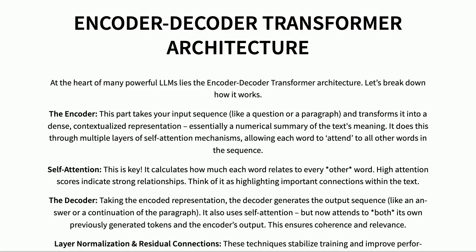Okay, let's talk about how these huge language models actually understand what we're saying. It all starts with the encoder-decoder transformer architecture, a really clever design. The encoder takes your initial input, like a question or a piece of text, and turns it into a super compressed numerical version that captures its meaning. This happens through layers of self-attention.